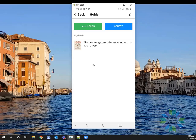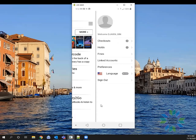The app allows you to place new holds as well, but I think I'm going to circle back to that later once we get to the section on searching. So let's go back.